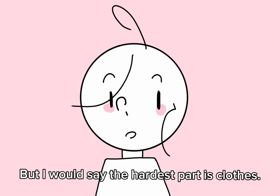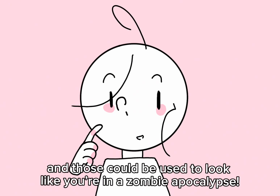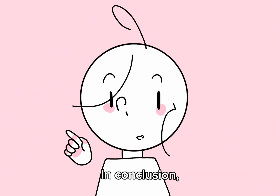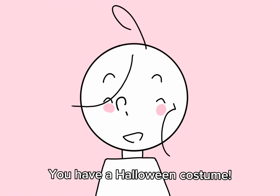But I would say the hardest part is clothes, but a lot of people have ripped jeans, and those could be used to look like you're in a zombie apocalypse, or you could just go without themed clothes, it still looks good. Anyways, in conclusion, if you have an eyeliner pen and or red lipstick, you have a Halloween costume.